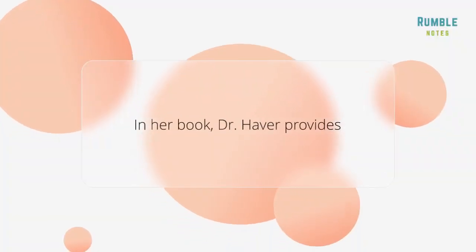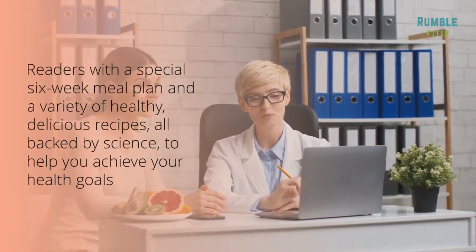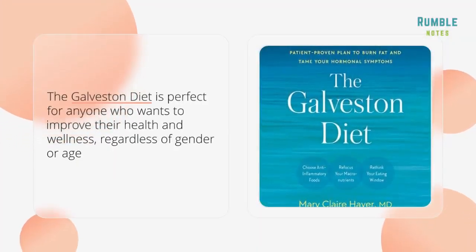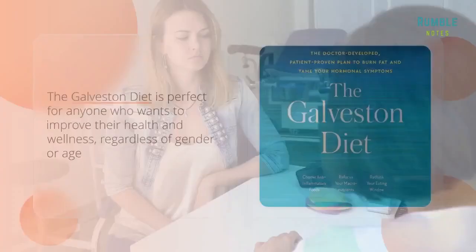In her book, Dr. Haver provides readers with a special 6-week meal plan and a variety of healthy, delicious recipes, all backed by science, to help you achieve your health goals. The Galveston Diet is perfect for anyone who wants to improve their health and wellness, regardless of gender or age.